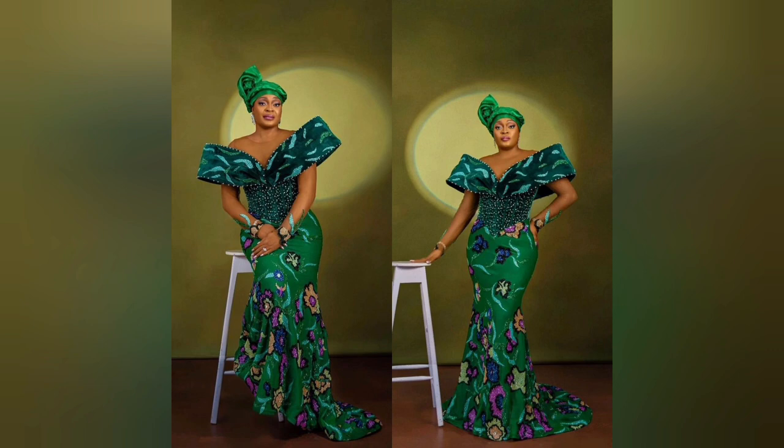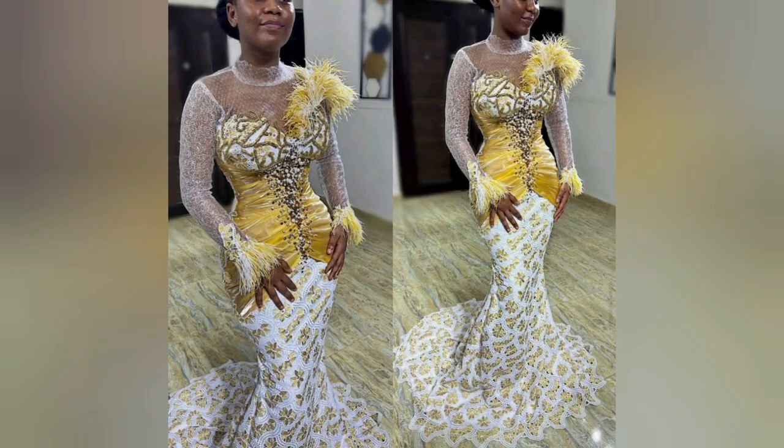Look at another beauty here. Look at another gown style. Like the sleeve, of course you guys know that this sleeve is still trending, and I love the Ankara print. The details are just everything. Here is another style, of course made with beautiful lace.